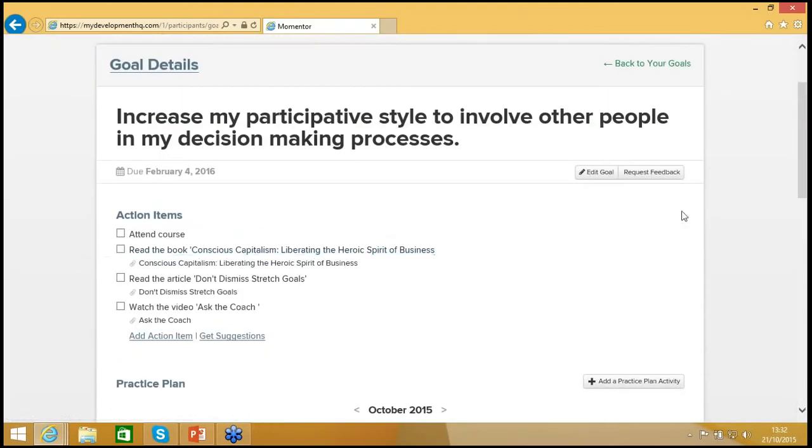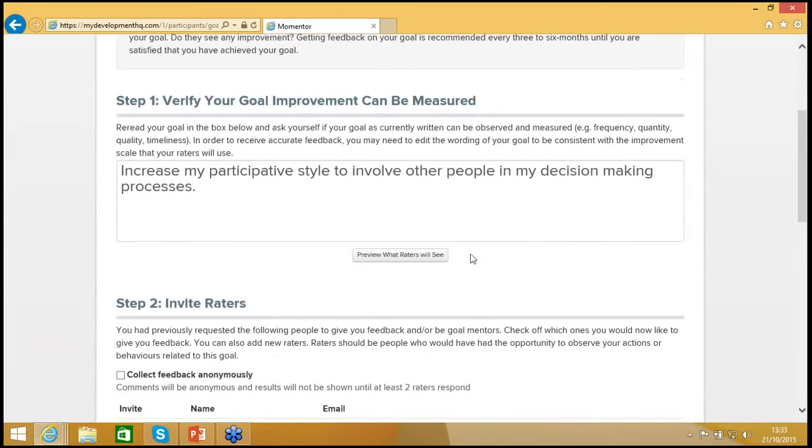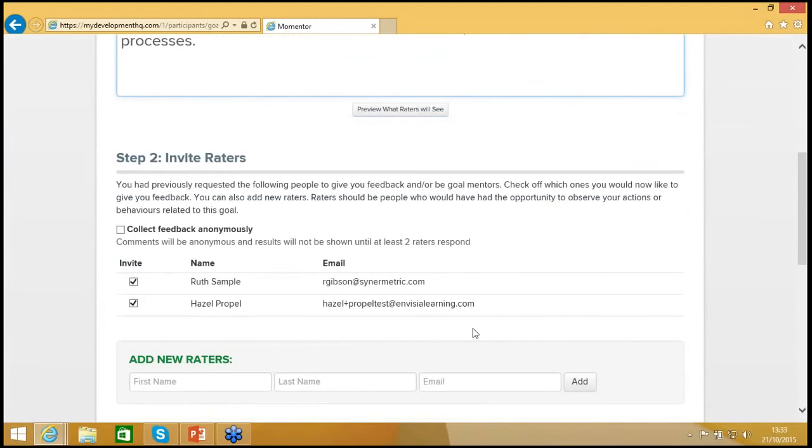So if, say, I've been practicing this particular behaviour for a month now, after a month I said I hoped other people would start to see some change. But I don't know whether other people are seeing any change, so I can now request feedback from the system. So this asks you to just verify your goal, and we can make changes and edit this box as well. It asks you to invite your raters, so who do you think will have seen some change, or who do you hope would have seen some change?